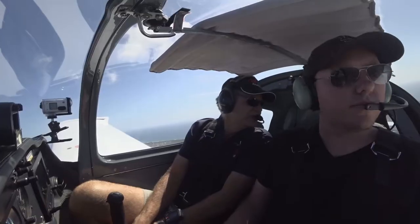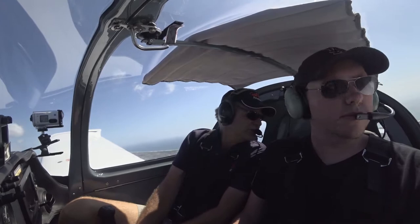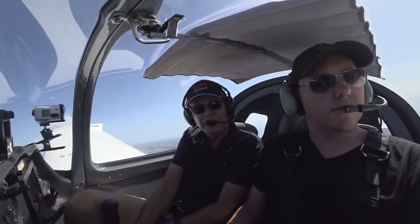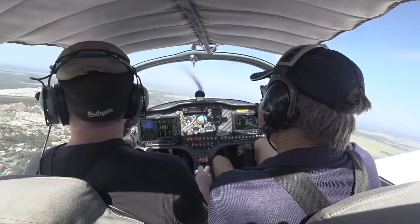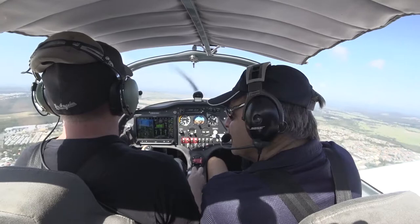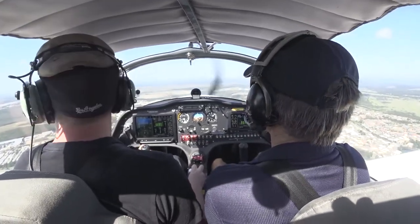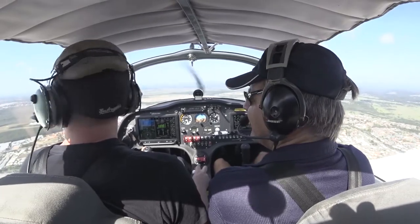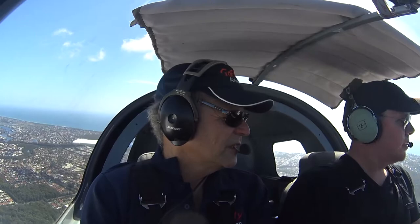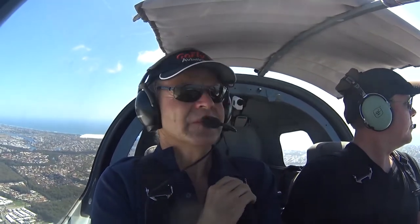So we've got a CT and a Sling in the circuit. So one's just got airborne, so it's a CT. Bring yourself around parallel with the runway. No, it looks like the Sling, so the CT actually might be behind us. So we don't go out too wide. Righto, we'll do our pre-landing checks nice and early. Yes sir, parachute just touching down.